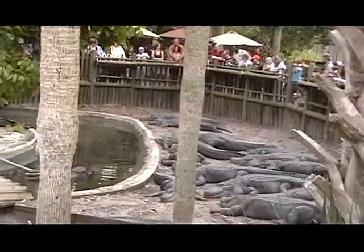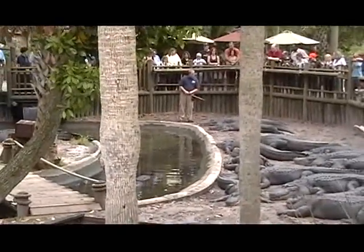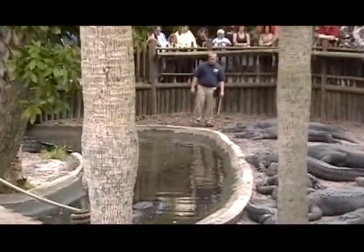Now, as well as teeth in there, they do have a tongue, which maybe Chip will show off over here. A lot of people don't think alligators have tongues, but they do.